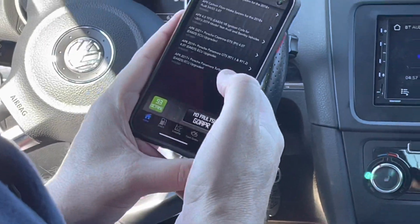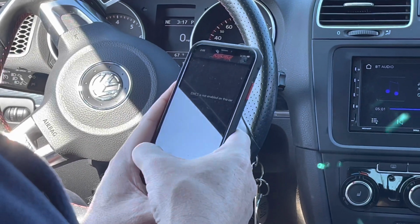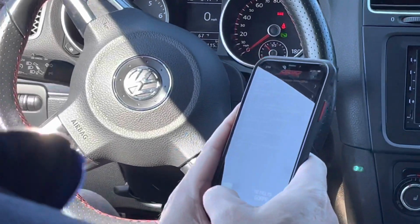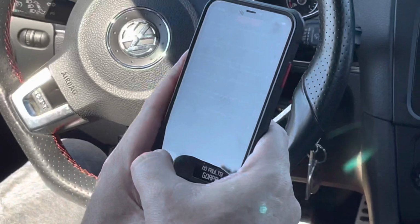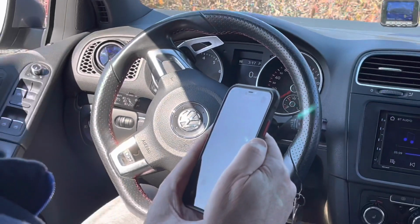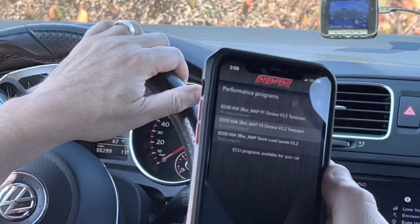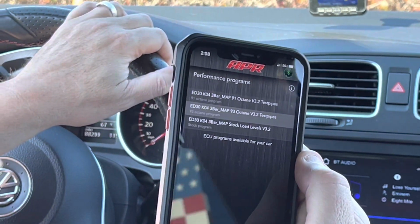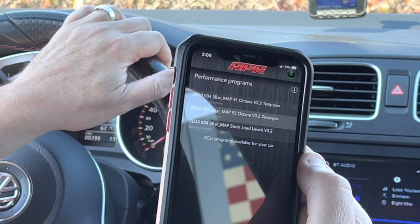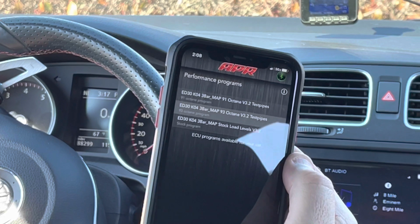All right, so I'm at 93 octane right now, and I can go into the other maps. No faults. There we go. I've got three maps that I can go into. I go 91, which is OEM stock, and 93 octane.